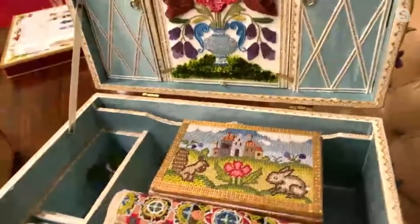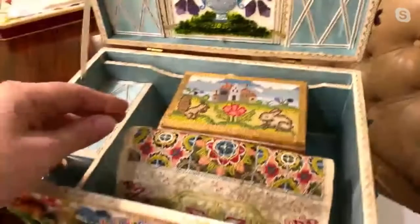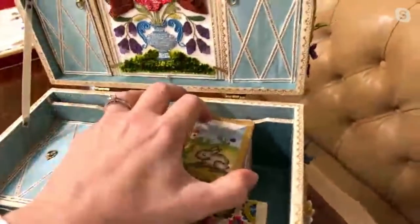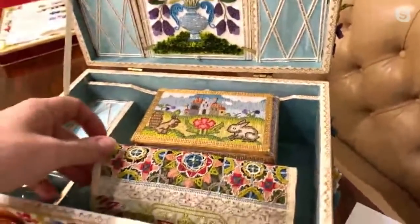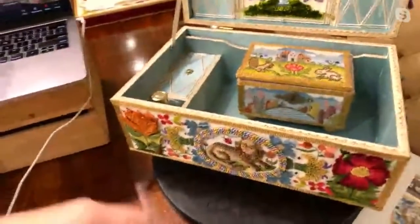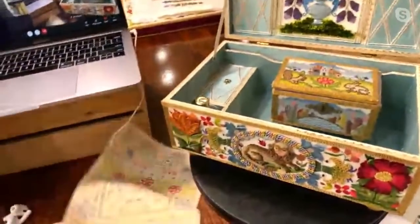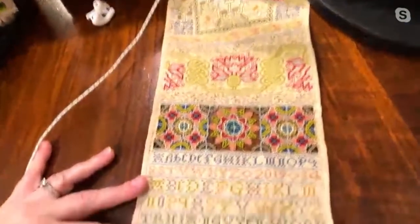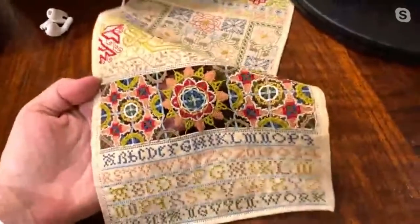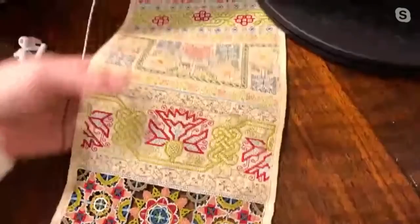But they kept all kinds of little doohickeys in it. There's a trinket box in there right now, another little box. And then there's a sampler, and there were samplers that were kept in some of them. So here you have a sampler. This is the sampler from my whitework course with colored Remicella in it.